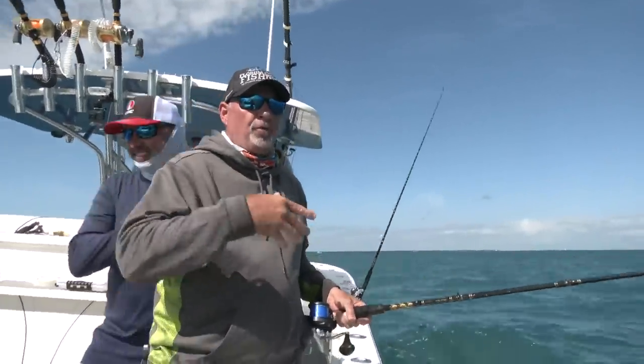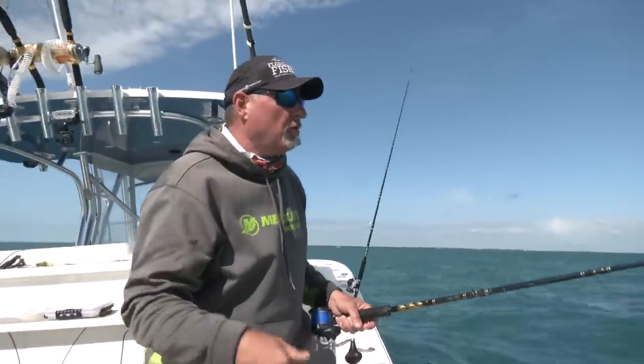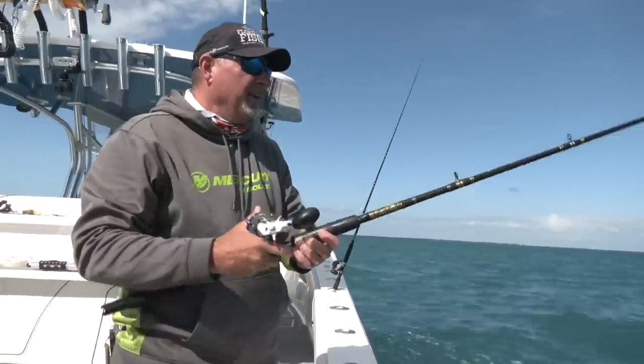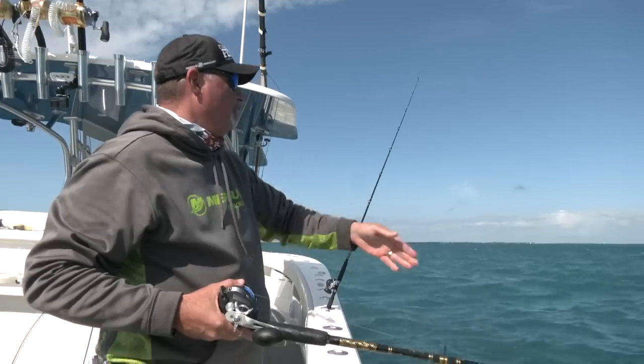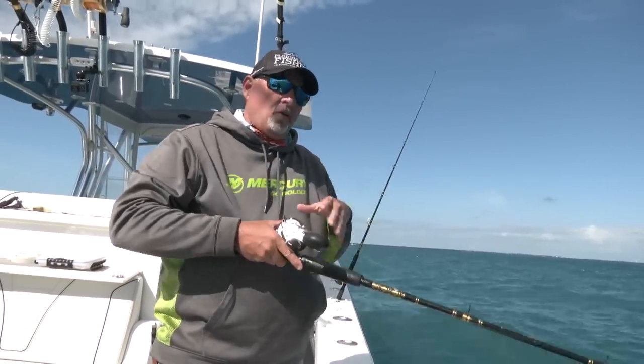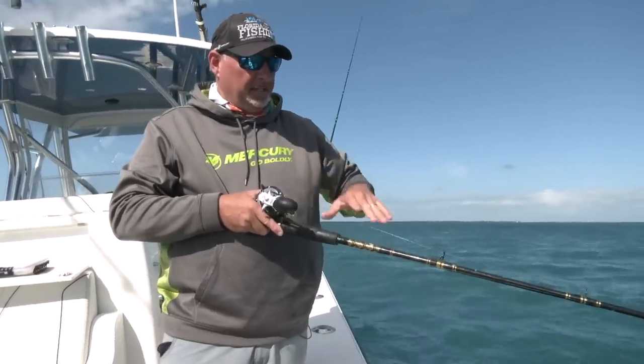Groupers are not going to swim away from the structure. They're going to swim toward the structure. Mutton snapper is going to scoot right across the bottom. That was potentially a nurse shark, ate my bait, swimming up current, very typical. But you saw how much pressure I was able to put on that fish. You've got to have that intimate relationship with your tackle.